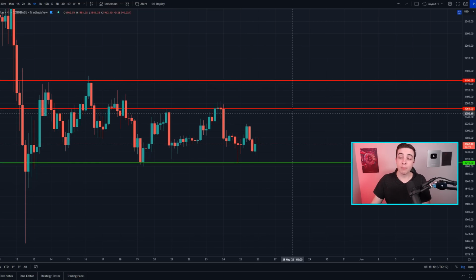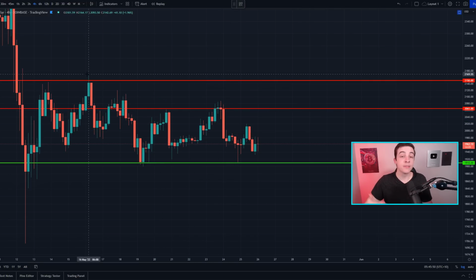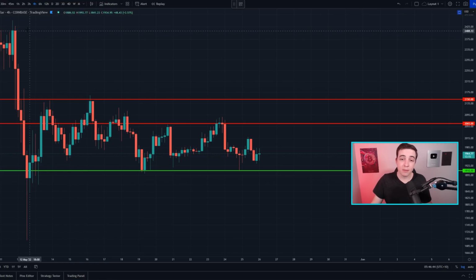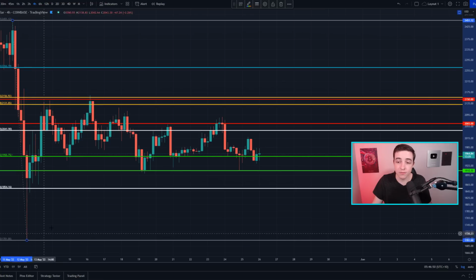And what's interesting about those two levels of resistance is they're not only based on previous price action where we've previously found rejections, they're also based on Fibonacci levels. For example, if you bring out the Fibonacci retracement tool from this high down to this swing low, we have a golden pocket sitting at around 2060 to 2070. And then if you zoom out a bit further, bringing out the Fibonacci retracement tool from this high up here at around 2450 down to the swing low at around 1700, we also have a golden pocket, which is sitting at around 2150 approximately.